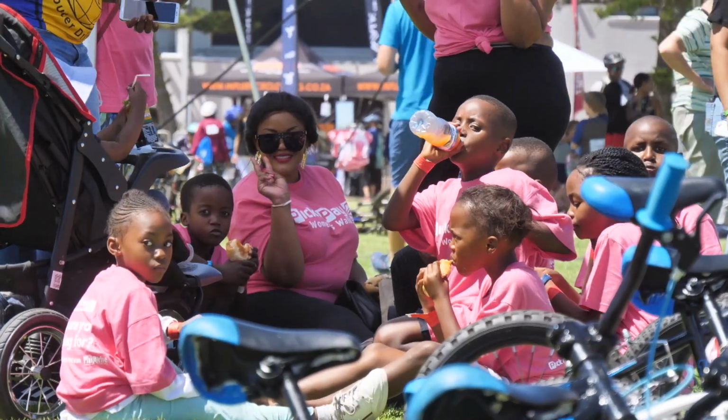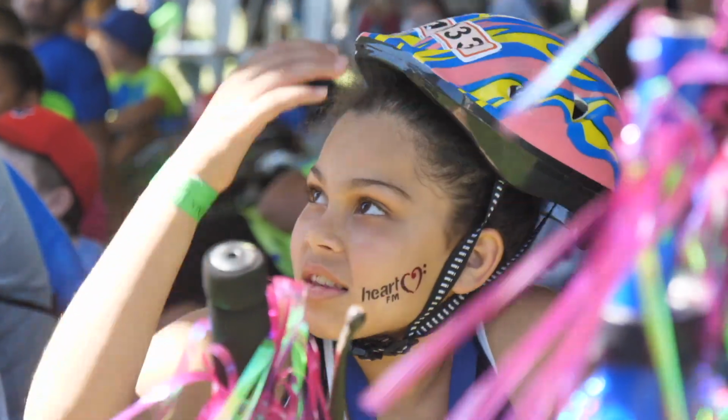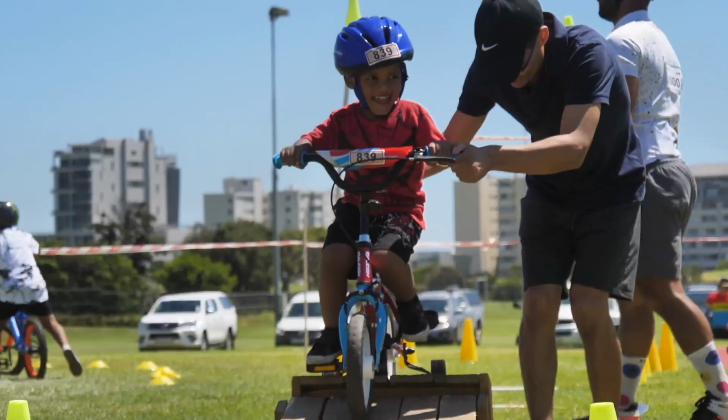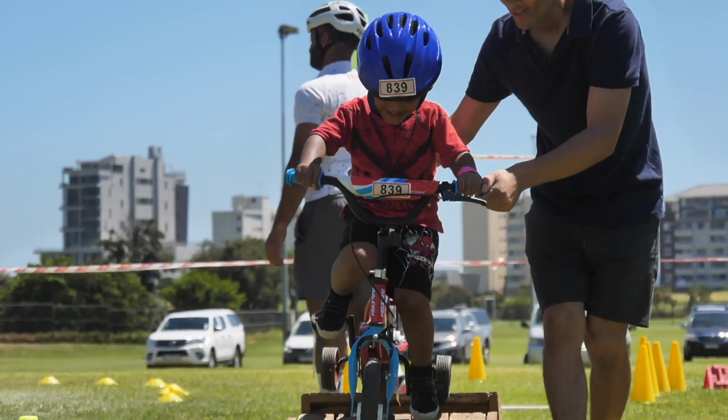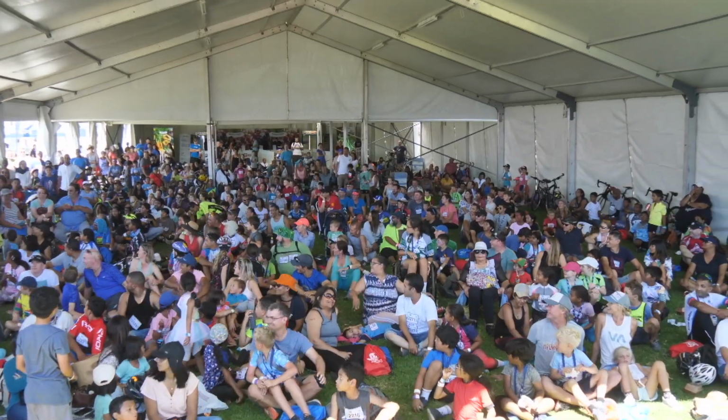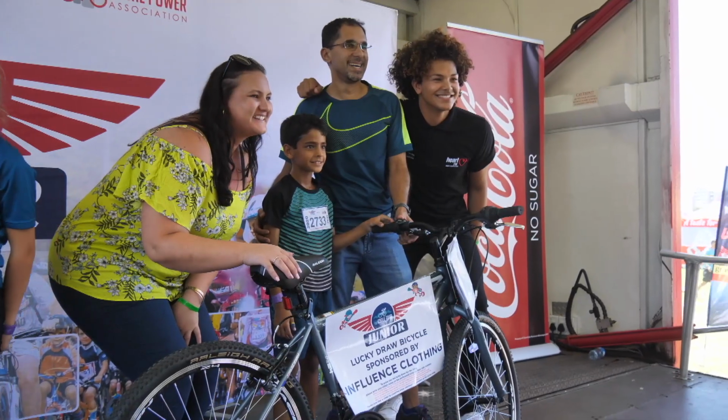There was off-the-bike fun to be had at the Junior Tour too, with jumping castles and ample places for families to relax. The young cyclists could upskill in the technical zone too, building confidence, riding bumps and bridges. And a massive lucky draw to cap it all off.